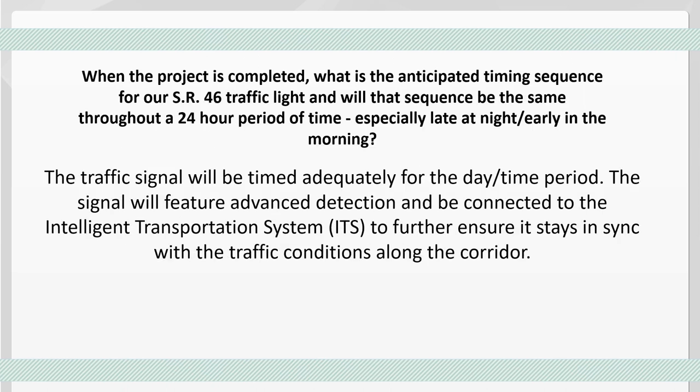When the project is completed, what is the anticipated timing sequence for the State Road 46 traffic light? And will that sequence be the same throughout a 24-hour period of time, especially late at night or early in the morning? That traffic signal will be timed adequately depending on the day and time period.